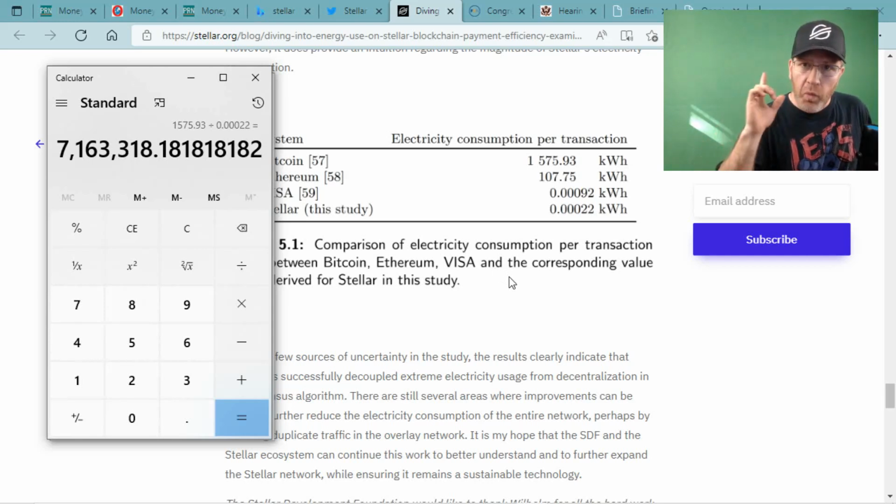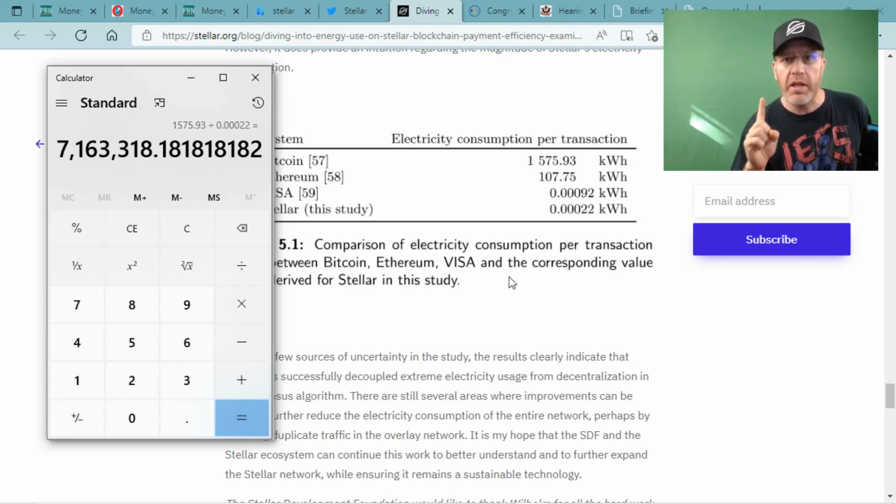Essentially, for one Bitcoin transaction energy use-wise, just one Bitcoin transaction, you could have 7.16 million Stellar transactions. Now that is a discrepancy on energy usage, and the more Stellar can promote that, the more they're going to show that they are a green energy choice for crypto out there.